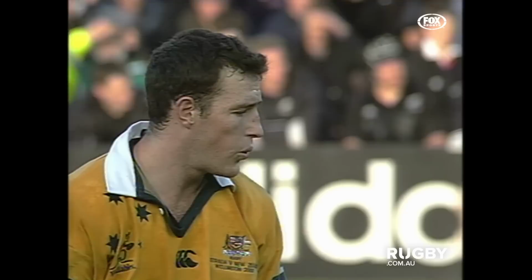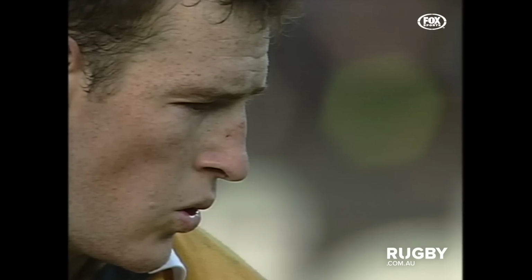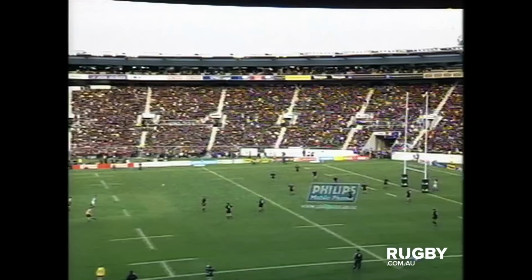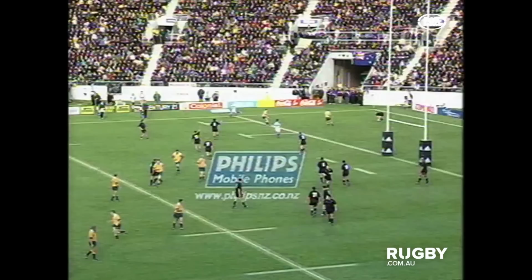He's laying the ball very flat, Greg. Yes, it's the way he kicks it. He's just got to make sure that he doesn't try to punch it too hard. Just goes through the technique and just keeps everything nice and still. Pushed it wide. 23-21. The All Blacks hanging on.